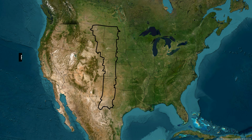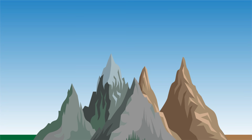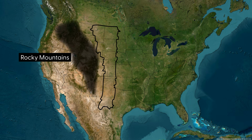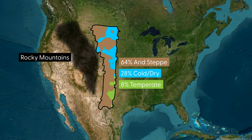And much of this is due to the effect the Rocky Mountain Range has on the area immediately to the east of it. You see, the Rocky Mountains create what is called a rain shadow effect, wherein moisture is built up on the western side, precipitation is dropped throughout the range, and then nothing is left for the eastern side. This creates an area that is mostly either arid or otherwise downright cold. According to the Köppen climate method of determining climate across geographies, this particular belt is 64% arid steppe or arid deserts, 28% cold and dry climate, and only 8% temperate.